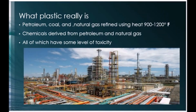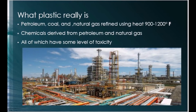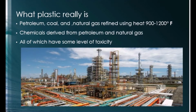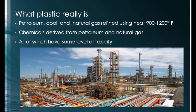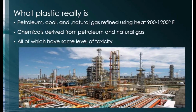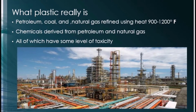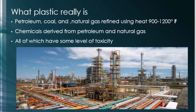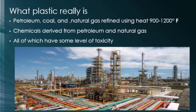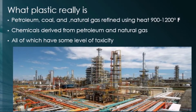So maybe what we should talk about is, what is plastic made out of? Most people do know that it's made out of petroleum, coal, and natural gas, but there are many people that do not know this. And so when we think about the use of a limited resource to produce something in mass production that we use once and throw away, you can see why this is becoming a crucial issue, not just as an environmental issue, but also as a resource issue. The chemicals that are put in plastics in order to make them do what we need them to, whether they're flexible or hard plastics, are all chemicals derived from petroleum and natural gas. And unfortunately, all of these chemicals have some level of toxicity.